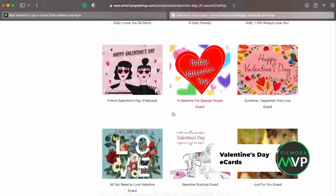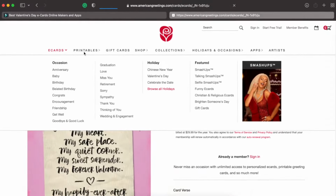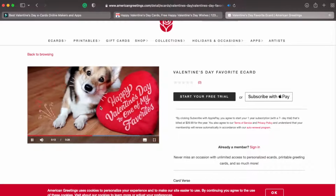Valentine's Day eCards. This website provides several templates in different tones. You can make a cute, funny, heartfelt, or romantic Valentine's eCard for anyone. Without a membership, you can still access free video cards and personalize the greeting before sending your Valentine.